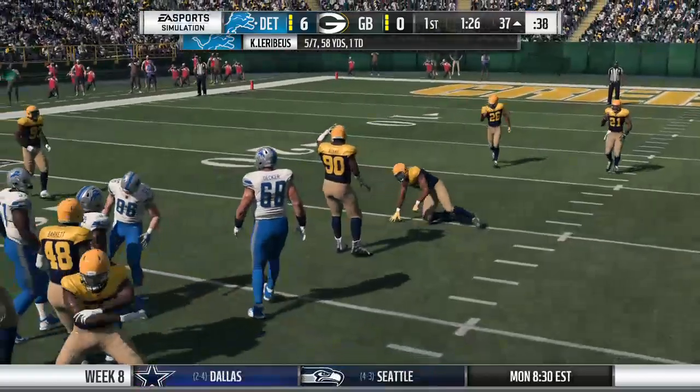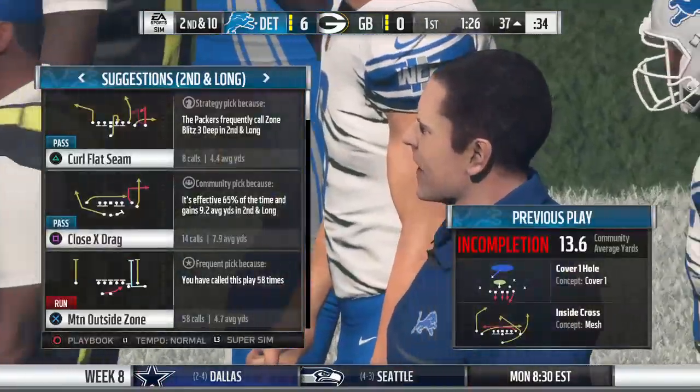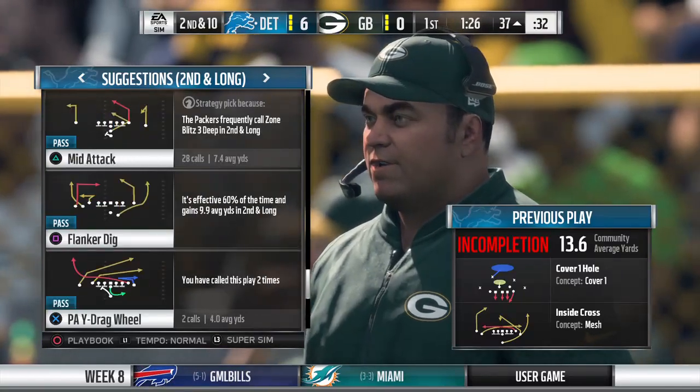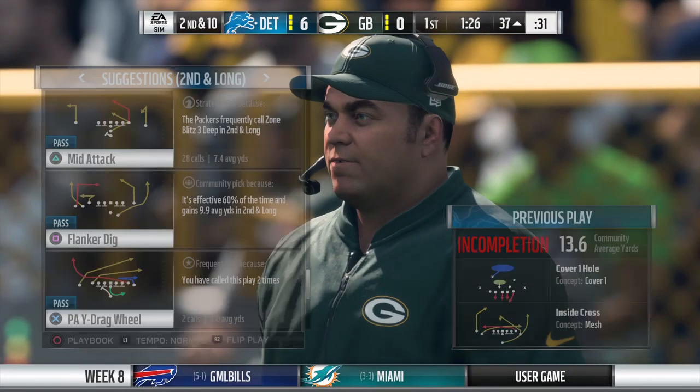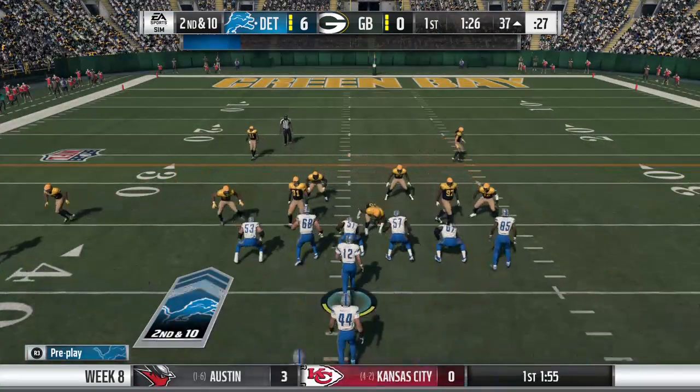He couldn't quite hold it. Got hit. Ball pops out. Incomplete. You get a tight end like this, and you know he's used to dishing out punishment, but here, he's one that has to absorb the contact, and as a result, unable to hold on to the football.